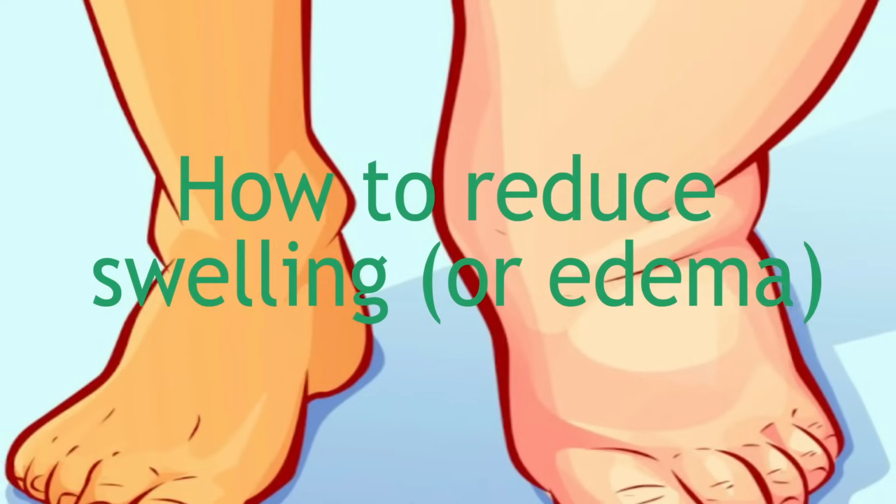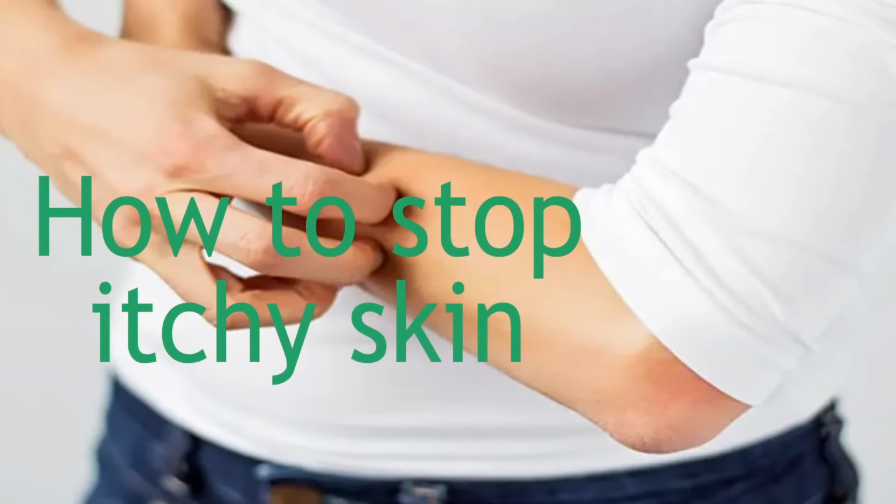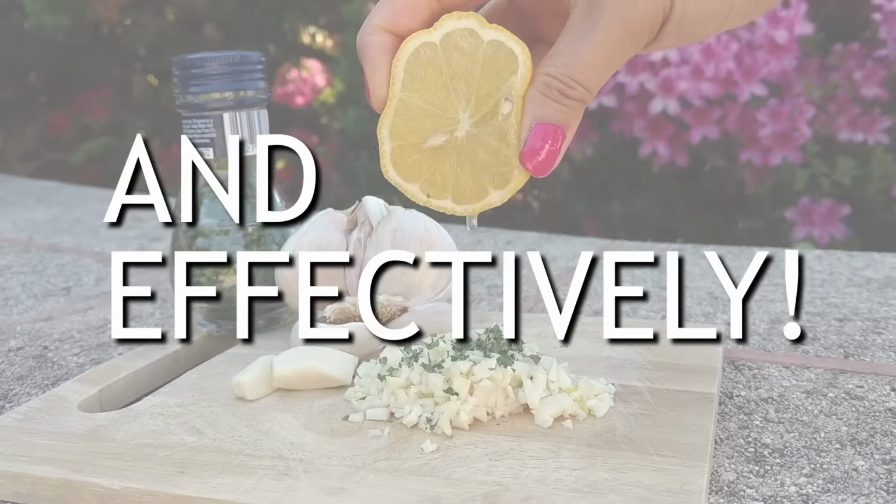I've got a lot of comments asking me how to reduce swelling, how to lower protein in the urine, how to stop itching, nausea, and more. So today I will share with you how to solve all these issues naturally.